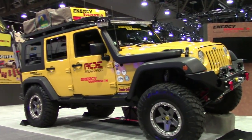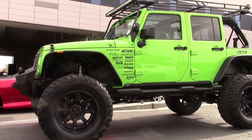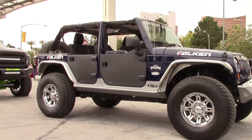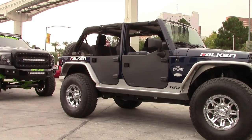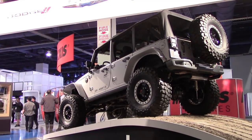The SEMA Show is the exciting annual gathering of aftermarket parts and accessory manufacturers, OEMs, and more to showcase to the trade audience the latest creative ideas, parts, and cars. The show is attended by tens of thousands who spend a week with over 2,500 exhibitors.